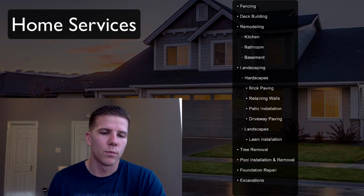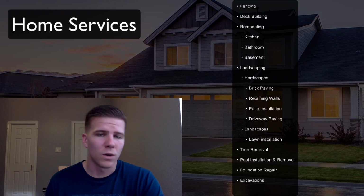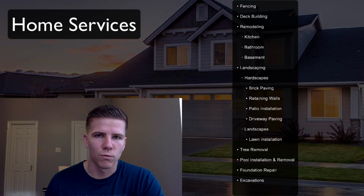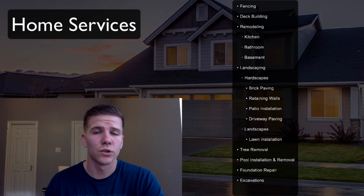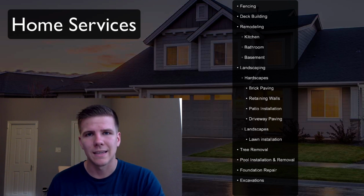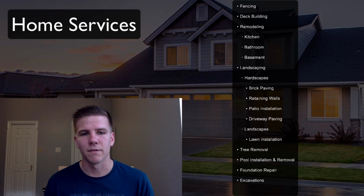Then you got like pool installations and removals. Those perform really well too because high ticket, once again, low competition. It's kind of obscure. Not everybody's dealing with that. Foundation repair or foundation installation. Installations, the conversion rates are going to be lower than repair, most likely. Repair is going to get more leads reaching out, but they're smaller jobs than doing a new foundation installation. And then excavations.